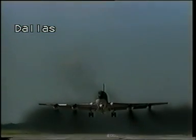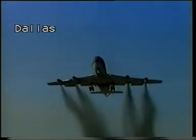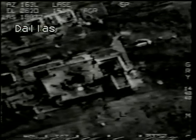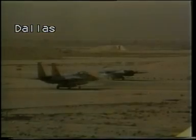The workhorse tanker for the Air Force during the Gulf War was the KC-135. Radar imaging and targeting made night fighting possible and effective. One of the key elements of this air campaign is that it went 24 hours, 7 days a week. The Iraqis didn't expect that. There's no doubt in my mind they thought that we would be inept at night.